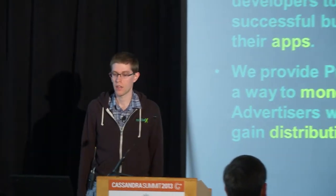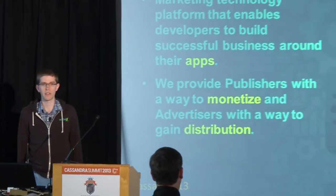So what do we do? We're a marketing technology platform that enables developers to build successful businesses around their applications. So we do essentially app distribution, both on the desktop and in the mobile. We provide publishers with a way to monetize and advertisers with a way to gain distribution.